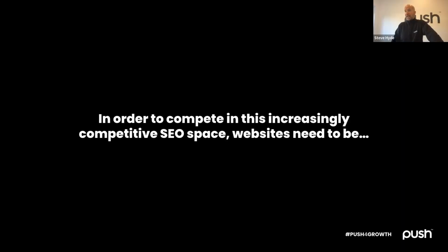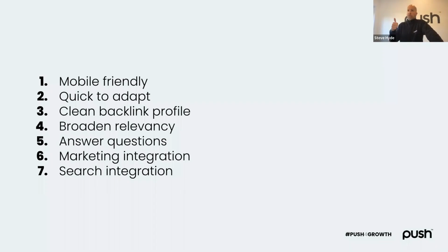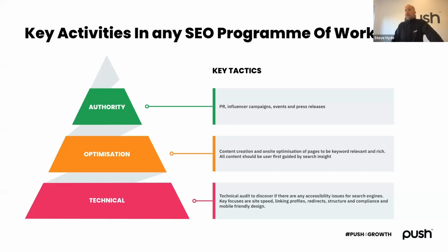To compete in this competitive space, websites really need to be: 1, mobile friendly; 2, quick to adapt; 3, they need to have a clean backlink profile; 4, they need to have broad relevancy; 5, need to be able to answer questions; 6, they need to be integrated with your overall marketing; 7, they need to be integrated with search. So key activities in any SEO program of work would include looking at authority, optimization, and technical aspects.